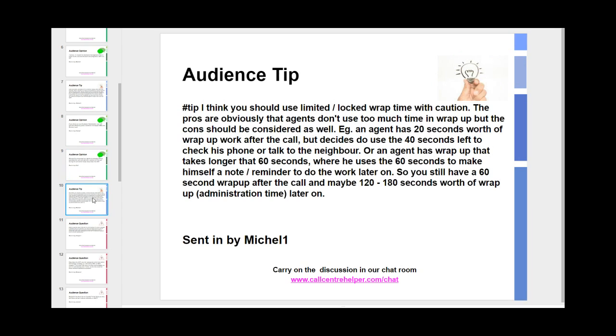The pros are obviously that agents don't use too much time in wrap, but the cons should be considered as well. An agent has 20 seconds worth of wrap-up time after a call, but decides to use the 40 seconds left to check his phone or talk to the neighbor. Or the agent's wrap-up takes longer than 60 seconds, so he uses the 60 seconds to make himself a note reminder to work on later. So you still have the 60-second wrap-up and maybe 120 to 180 seconds worth of wrap-up administration time later on. And I guess, Carolyn, the danger with that is you don't get round to doing that bit of wrap later on, and you get quite incomplete records.